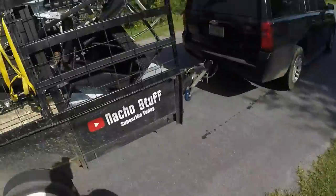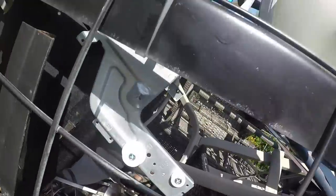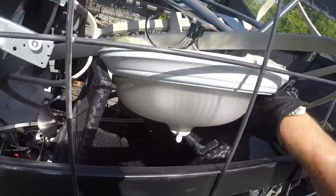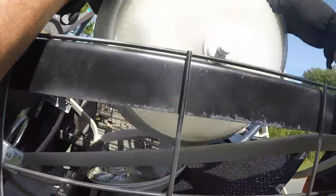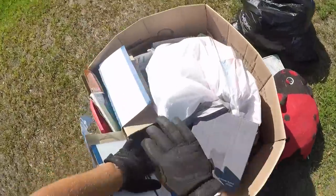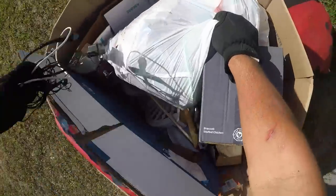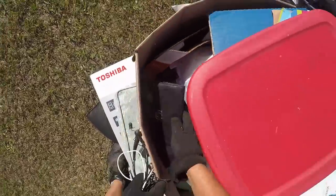A couple of lights. You guys can go right there. Looks like a good home for you. You can come right here next to your brother. I think I saw some wires too. I did. Anything else hiding down in here?